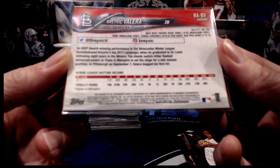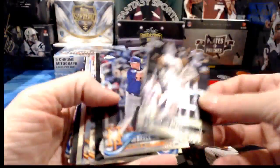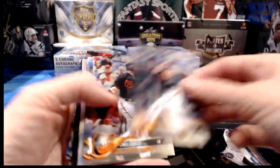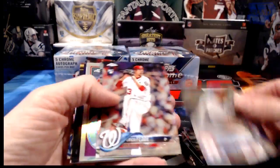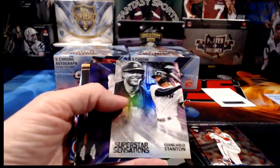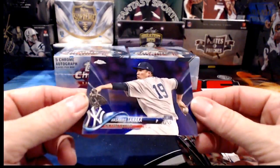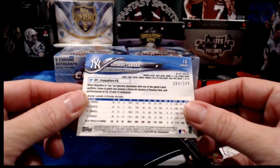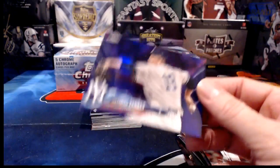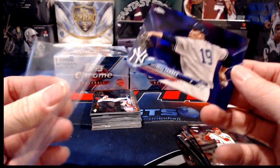And this is Valera for the Cardinals. But that always happens somewhere along the way. There's always a case here and there that just ends up being crazy. Tanaka to 299 for the Yankees.